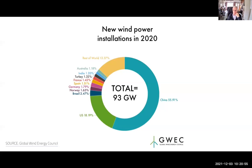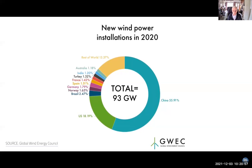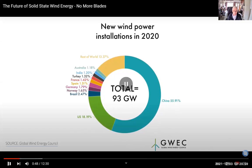Yeah, it's not hard to see that along with solar, wind power has been a major player all over the world in lowering our carbon emissions from fossil fuels. According to the latest global wind report, 93 gigawatts of new global wind power capacity was installed in 2020.